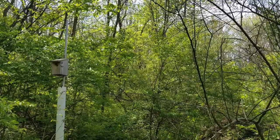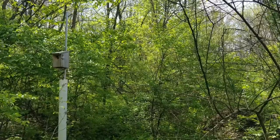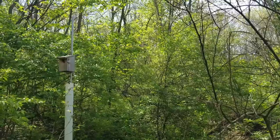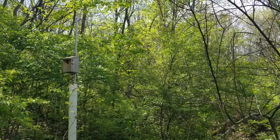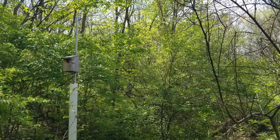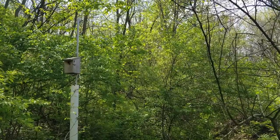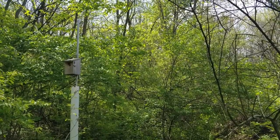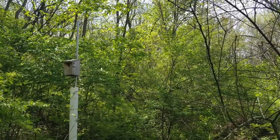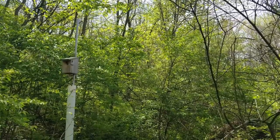Sometimes when you go on a nature hike, you don't always see the wildlife, but you might hear them. In front of us, we can see over to the left a bluebird house, but we can hear a bird, several of them. Those are house wrens. House wrens can even be found in neighborhoods, in your backyard, in town. This might be a bird that you can hear even in your own backyard.